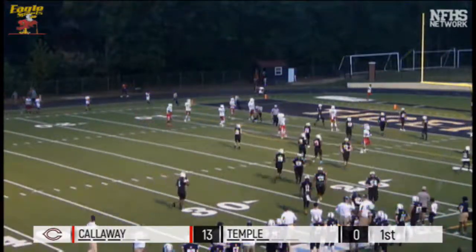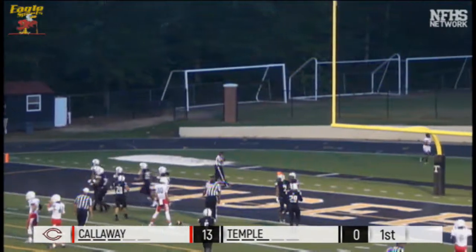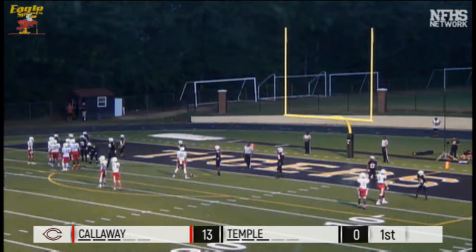Big-time play by the senior outside linebacker Barnes, who's made a bunch of big plays throughout his career for the Cavaliers, and that one might take the cake right there, having a sack on the opening play and then being able to intercept the ball and run it back for a touchdown. So big-time play by your senior linebacker.